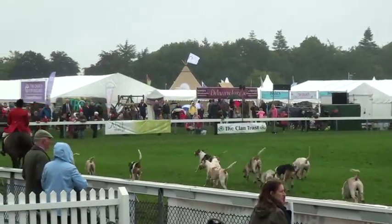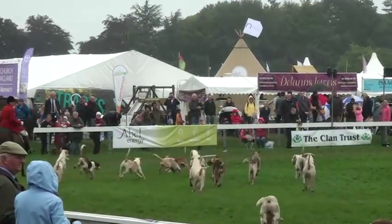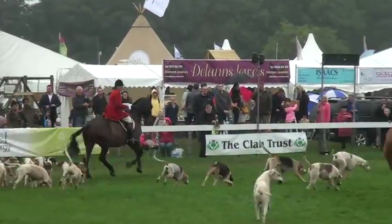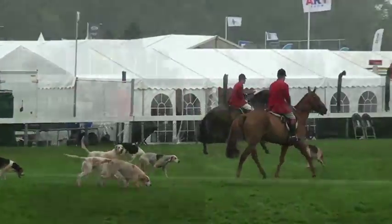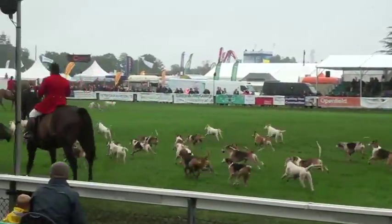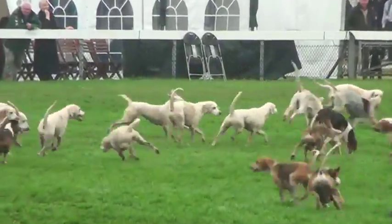So if I can ask the packs if they'd like to gather into the middle, and if they wouldn't mind dismounting. And the horse is being led away. So there they go. Mrs. Saville, blowing the horn there beautifully for you.